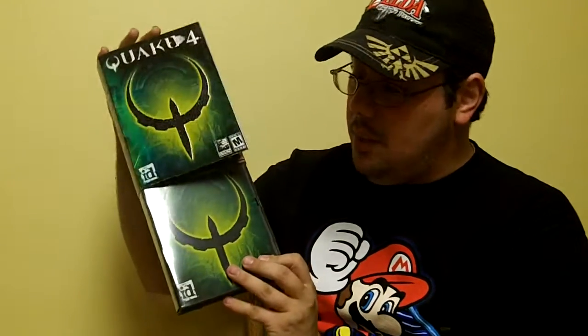I'm a big PC game fan. I love collecting for the PC, especially boxed copies. And I came across these. Some I had, some I didn't. Quake 4, great condition. In the box. Always nice to have a nice boxed version of PC games. Ups the value. Here's Quake 4. We got a couple hundred PC games in my collection. Most of them are boxed. Some of them are in jewel cases.